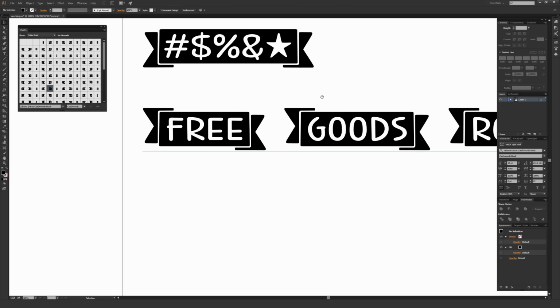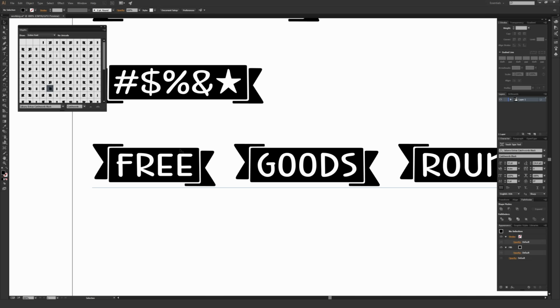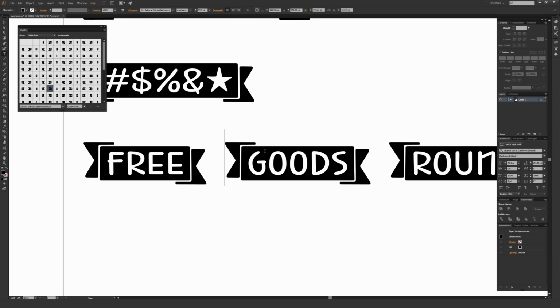And I went ahead and typed up free goods roundup right here into a sentence, so you can see how this looks typed up into a sentence. As you can tell, each word will put itself into a ribbon, so if you don't want that to happen, you could just remove the space.